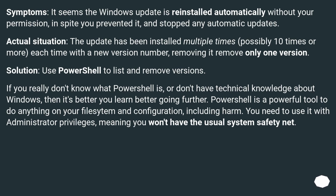Symptoms: it seems the Windows Update is reinstalled automatically without your permission, in spite of you having prevented it and stopped any automatic updates. Actual situation: the update has been installed multiple times, possibly 10 times or more, each time with a new version number. Removing it removes only one version. Solution: use PowerShell to list and remove versions.